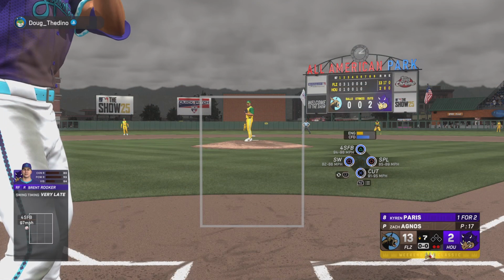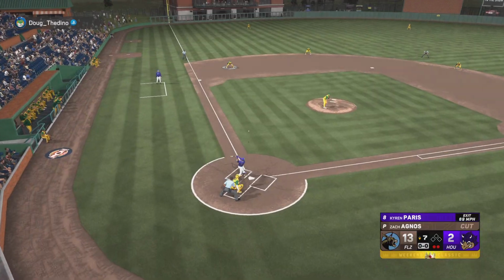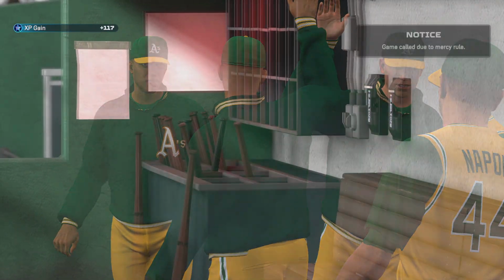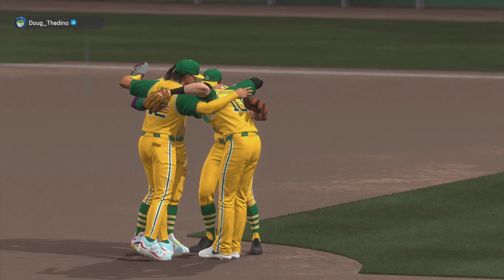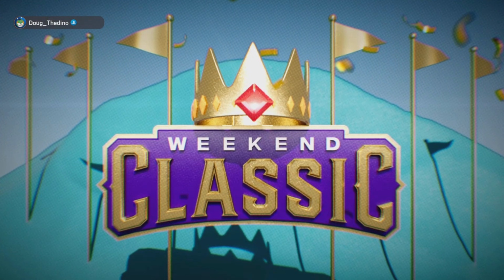Kyron Paris digs in now. 1 for 2. That's to third. The throw to first. 3 up, 3 down, inning over. And the final: 13-2 for Chris Singleton and our entire outstanding crew here at MLB.